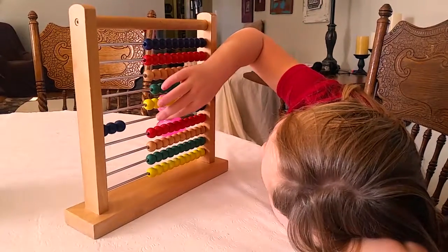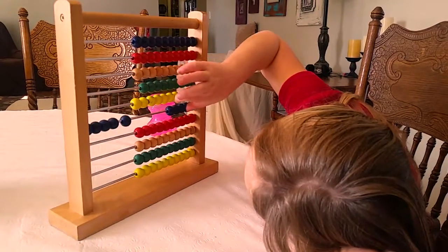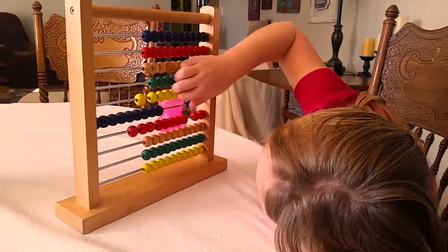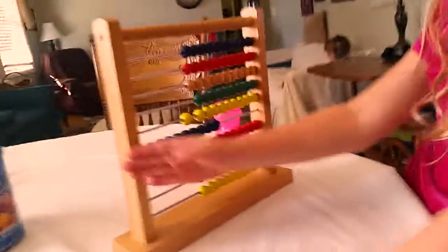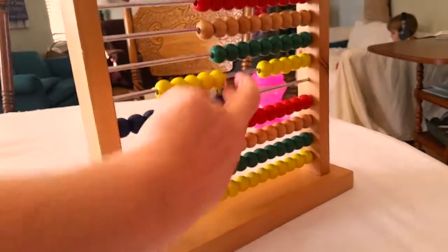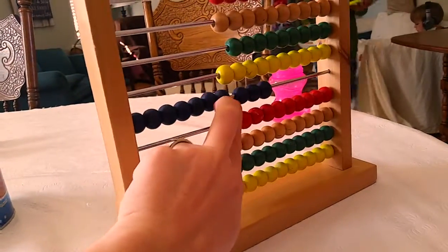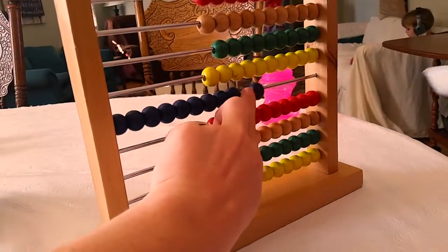If you only have three friends, then two more, then two more, then one more, then two, then ten. Okay. So wait. So let's see what you just did. You said three plus two plus two plus one plus two is ten. That's right. You can add lots of numbers together.